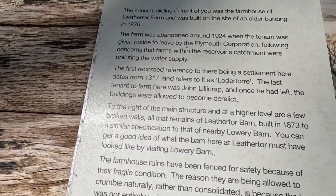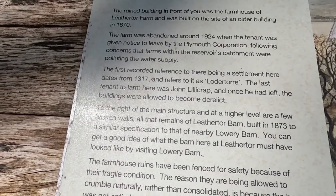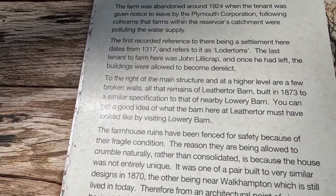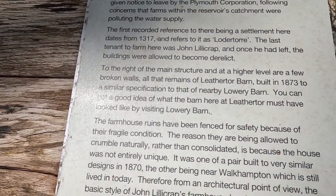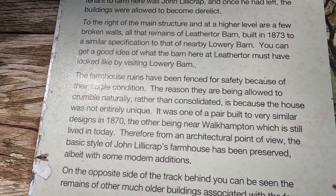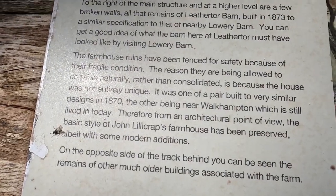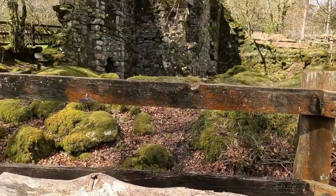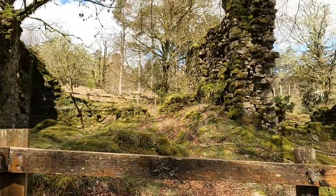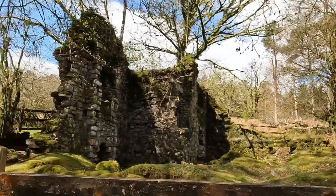Derelict. To the main right structure at the higher level are a few broken walls. Oh yeah, that's up there. Oh, okay, then, so it's not unique. But absolutely gorgeous. I love finding stuff like this just out on the moors.